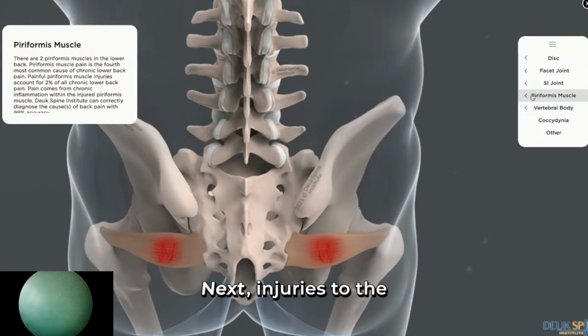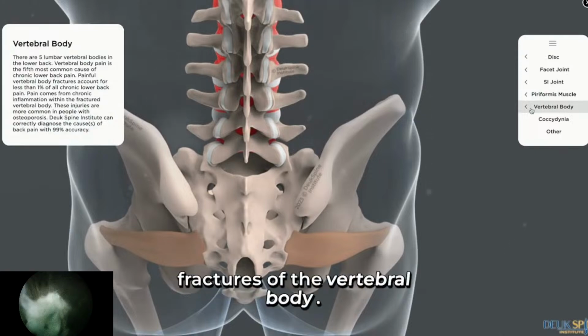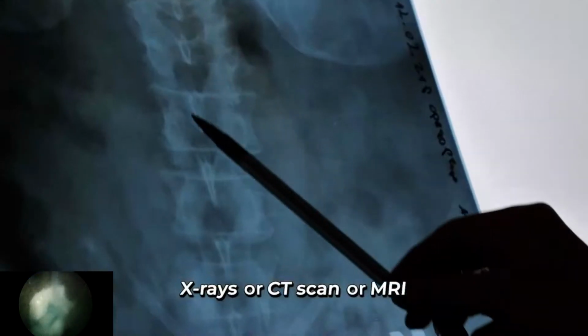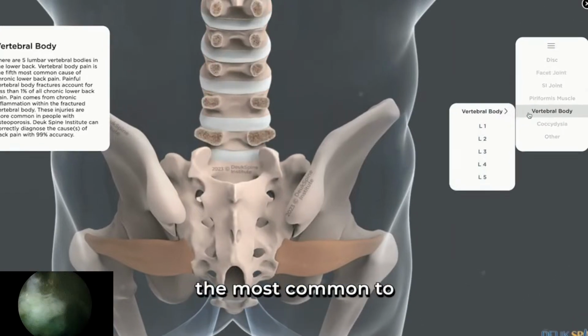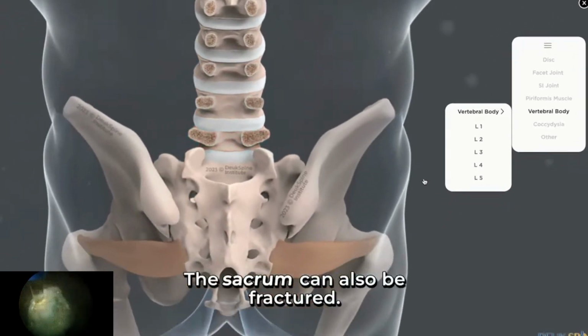Next, injuries to the bones of the spine, the vertebral bodies. Trauma can cause fractures of the vertebral body. Vertebral body fracture is diagnosed with X-rays, CAT scan, or MRI, and they're treated with injection of cement into the vertebral body. Looking at the vertebral bodies, the most common to be affected is L1, followed by L2, then L3, L4, and L5. The sacrum can also be fractured.